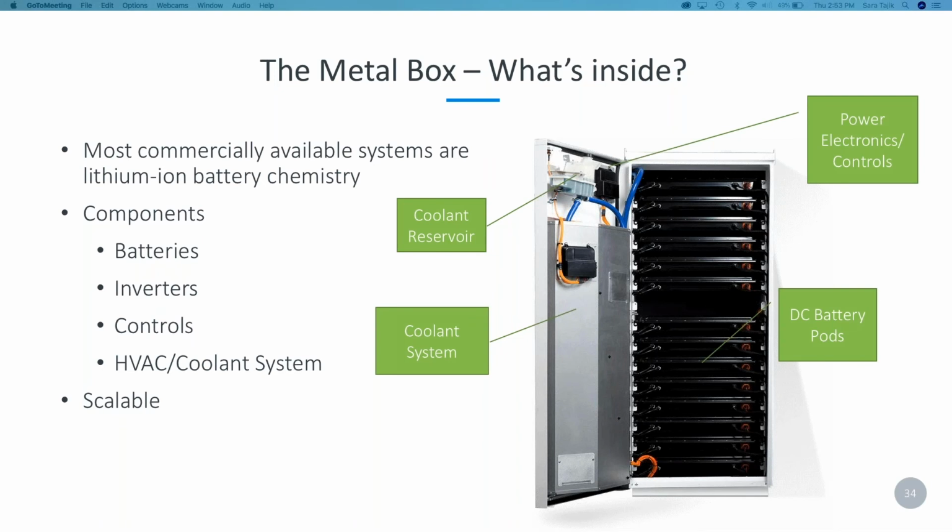At the moment, the most commercially available energy storage systems are lithium-ion batteries. Lithium-ion batteries are the type we find in our phones and computers and in the majority of battery electric vehicles to date. There are other chemical compositions on the market and a lot of research and development going into new chemical batteries, but for now, lithium-ion is the big player within the market.